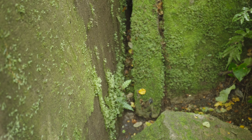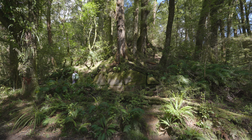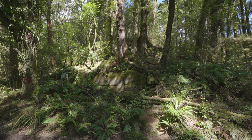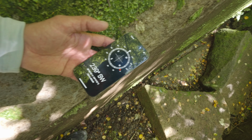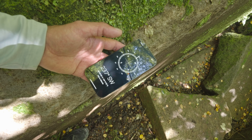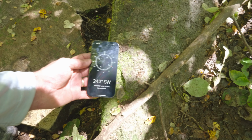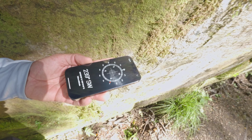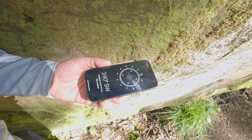The origins of the Kaimanawa Wall are shrouded in mystery. Some believe it to be an ancient human-made structure, while others argue it's a natural rock formation. The wall is composed of large block-like stones with straight edges and uniform shapes. Arrangement is so precise that it raises questions about whether it could truly be a natural formation. Another little section of wall down here. It's pretty much bang on 240 degrees.